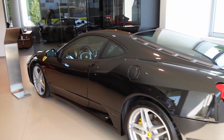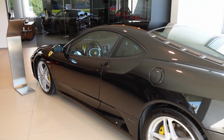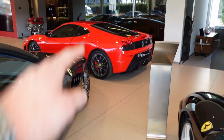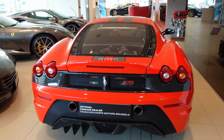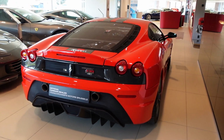Very good looking car, I think. The Ferrari F430 still ages quite well, I think personally. Then we can maybe directly go to the race version of the Ferrari F430. This Ferrari 430 Scuderia with a more upgraded engine that had 510 horsepower.